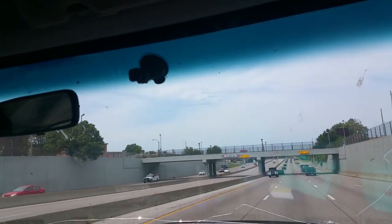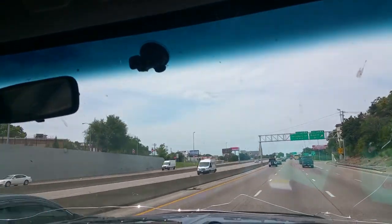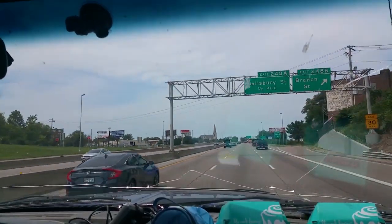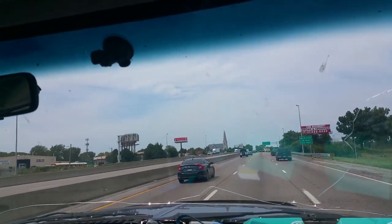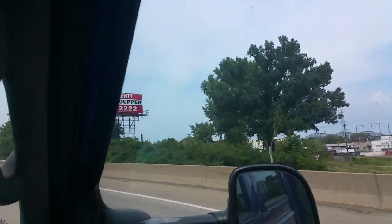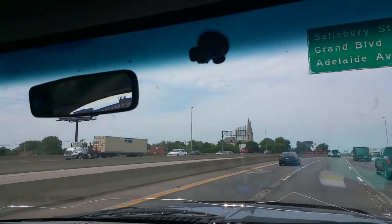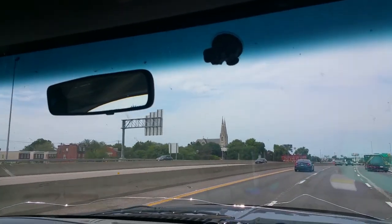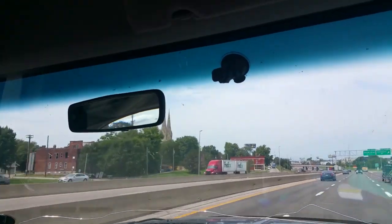Here's St. Louis Avenue. If any of you viewers are from St. Louis, leave us a comment. Tell us why there are so many old abandoned buildings. I mean, they're beautiful buildings. That is a big church. Did they have that much industry here? That's just abandoned now, or what?